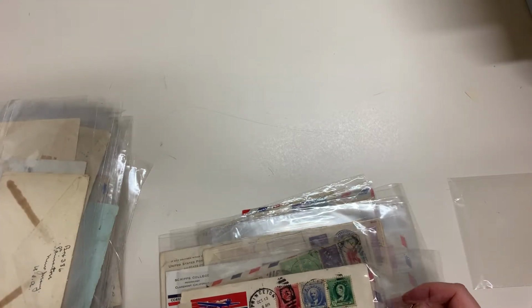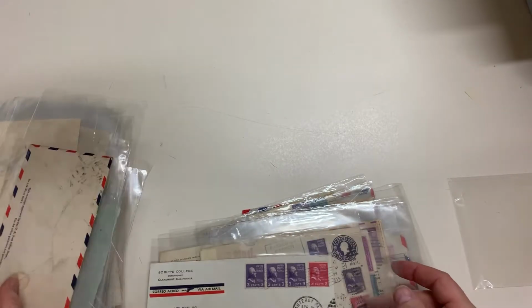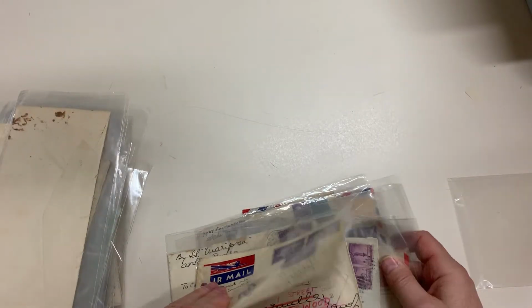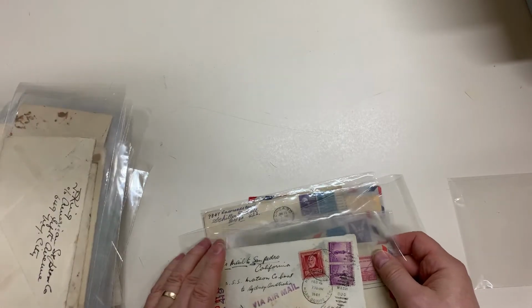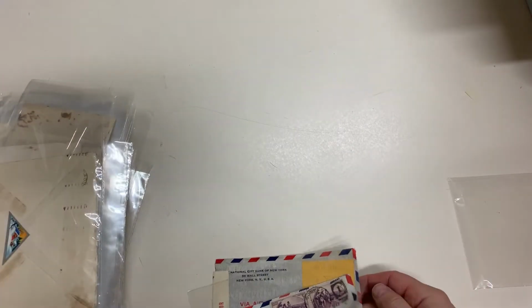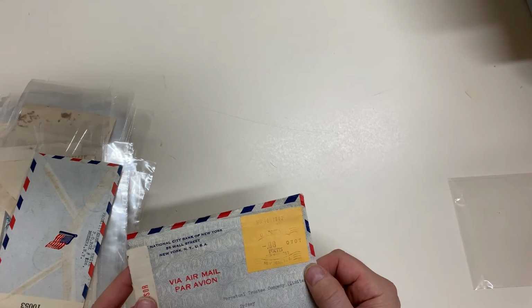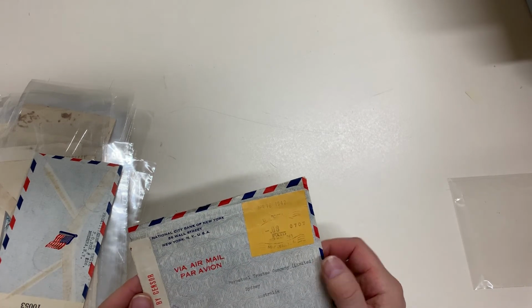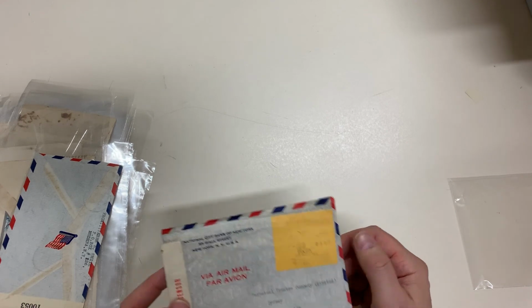$0.10 and 1 cent Prexie. And on it goes. What's this last one? Oh, that's a meter, not a meter, a cash register label, 1942. That's very early for that sort of thing, at least as far as we're concerned, because they were issued in Australia only in the early 60s, I think.